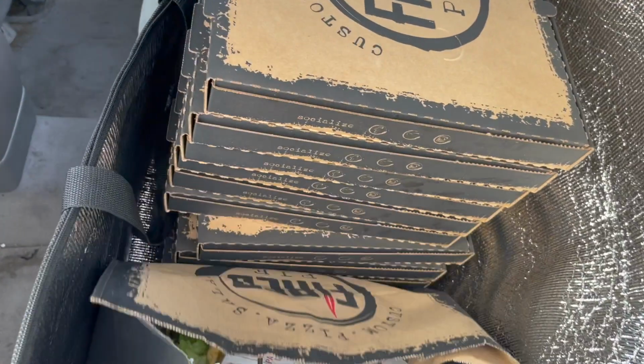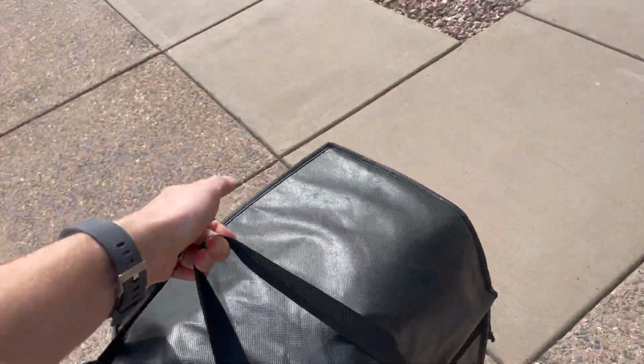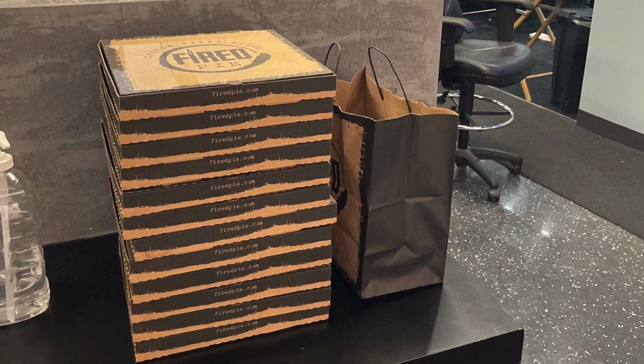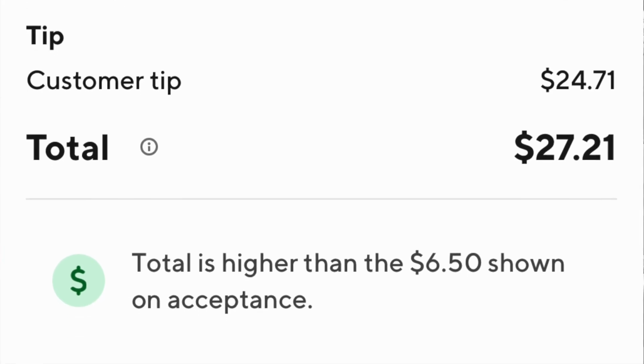It didn't really fit in the bag that well, and it was pretty heavy, but we got it dropped off to the business. Good thing it was on the first floor. Love first floor businesses. And we got a very nice tip on that one, almost $25, so almost like $28 for that order, I think. So such a fantastic one. We got that done in about 35 minutes. Great order in terms of payout, but 35 minutes for one order, that's gonna hurt.